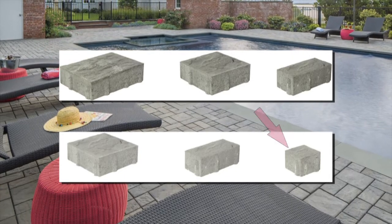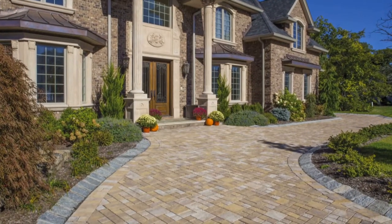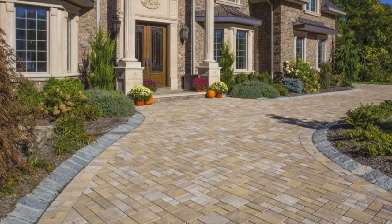We replaced the 4.5 by 4.5 shape with the 9 by 14 shape. This will allow you and your crews to install at the same speed and ease as you have done with our Ledgestone three-piece design kit for years.